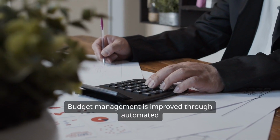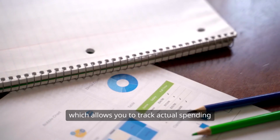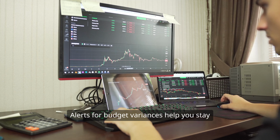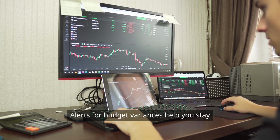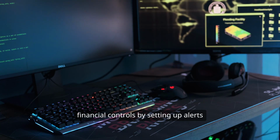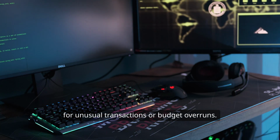Budget management is improved through automated budget updates and scenario analysis, which allows you to track actual spending against budgets in real time. Alerts for budget variances help you stay on track, while automated systems enhance financial controls by setting up alerts for unusual transactions or budget overruns.